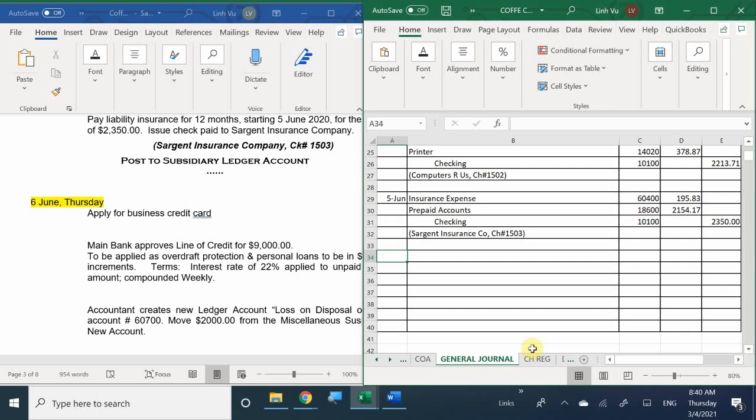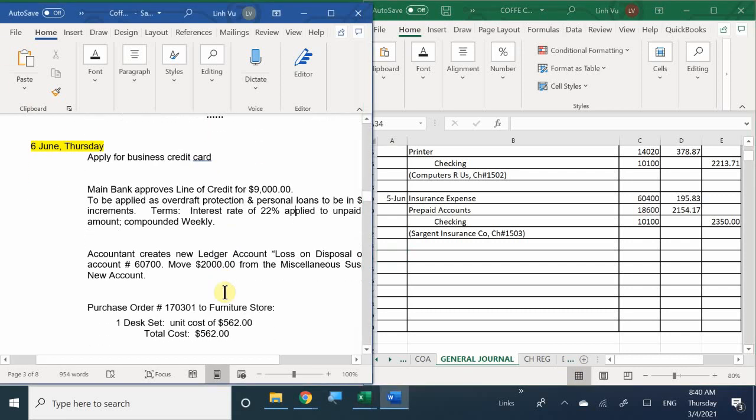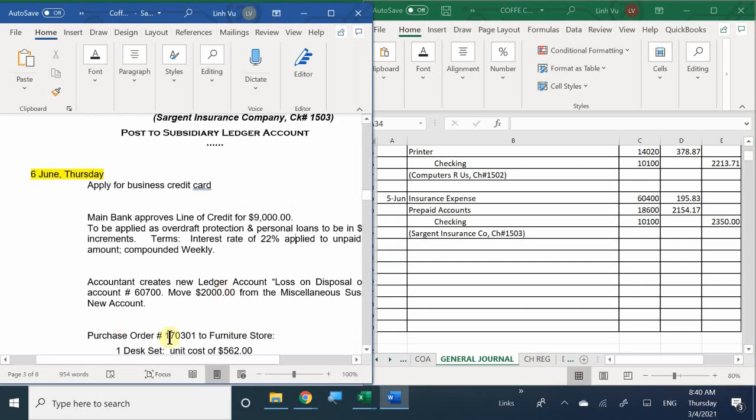But in this case, nothing has happened yet. It's just to make sure that you keep this pertinent information on your statement, in the notes to the financial statements. Okay. All right. So what happened next?